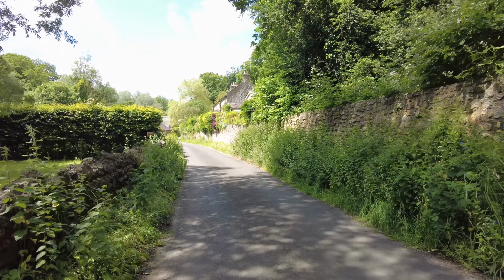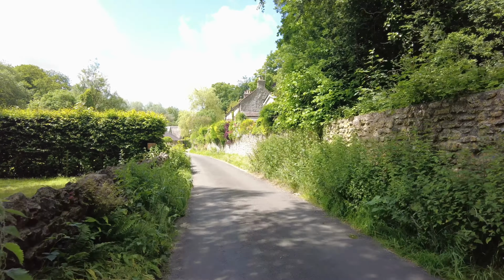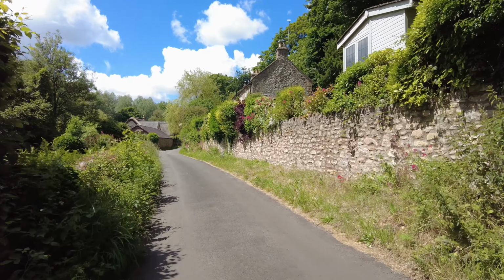The Horner family became the owners of Mells. Following the dissolution of the monasteries, the Horners managed to grab themselves plenty of land, buying it from Henry VIII, and Mells was one of those villages. Nunney is another close by village that they also owned as well.